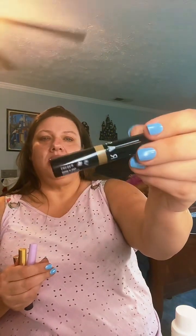The Sephora brow gel, right? I think it's the brow gel. Made in Italy. Yeah, Tint and Volume Brow Gel. I do like it. And I believe I have another one in here that I'm using, another Sephora one also. I've got a few different brow gels.